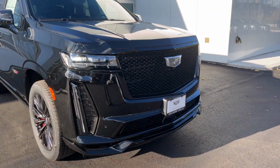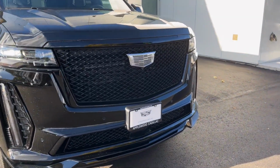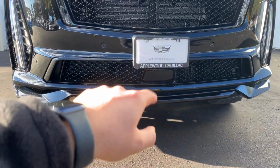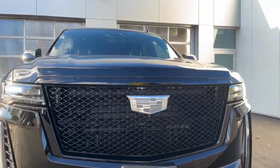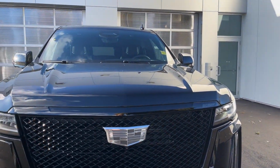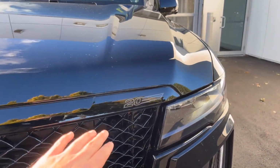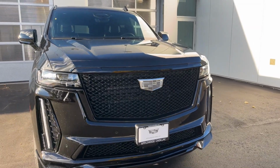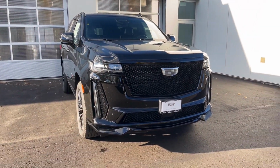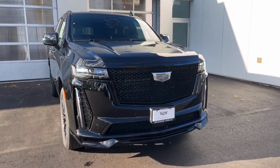We've got parking sensors all at the front, and this does have Super Cruise, but we've also got a radar there right in the middle to help with adaptive cruise control and stuff like that. This here, we've got 20 years celebrating Cadillac Escalade, which is amazing, but overall I gotta say this SUV is stunning from top to bottom. But that's it at the front here.